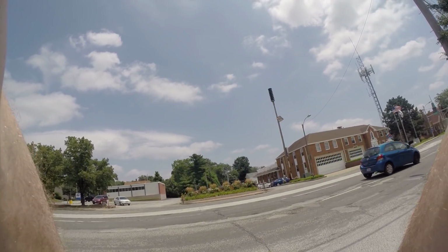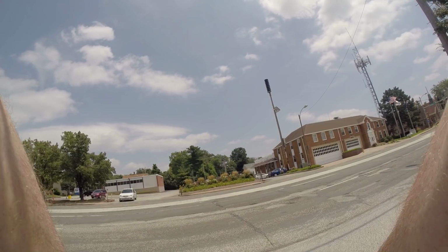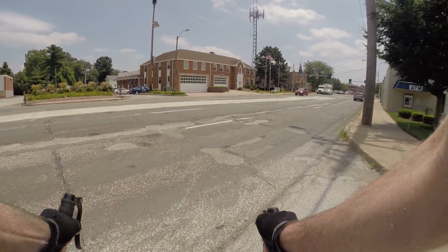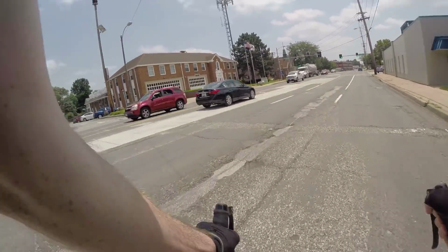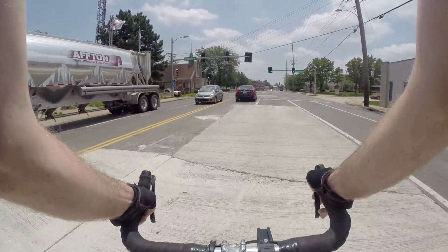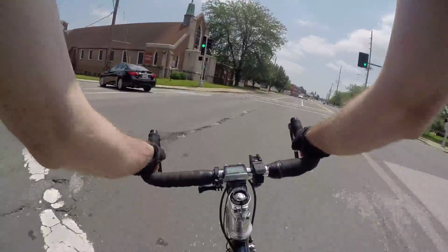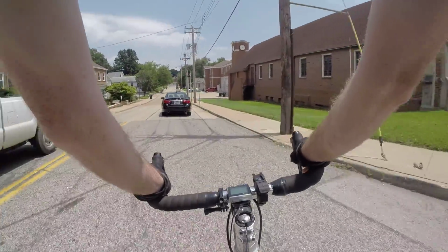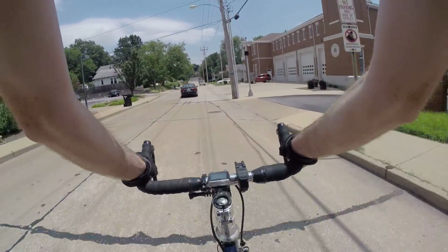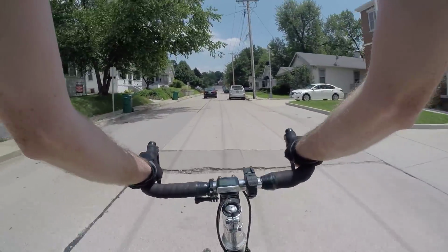Okay, just a moment here. Looks like we missed our chance. So we're gonna cross over this battlefield of potholes and stuff. Make a left here. This is not a great place to ride a road bike. All right, 20 miles an hour.